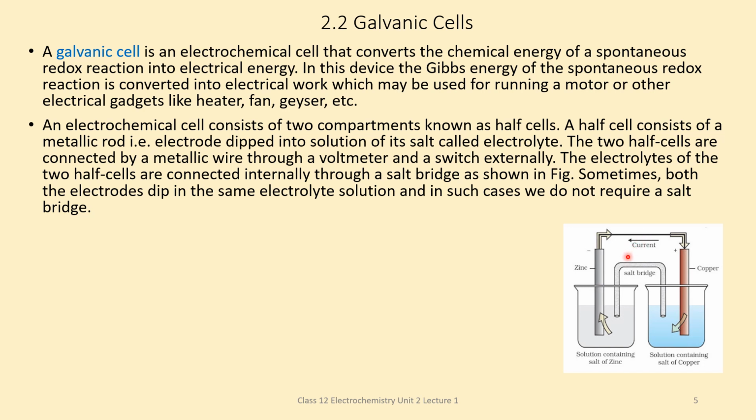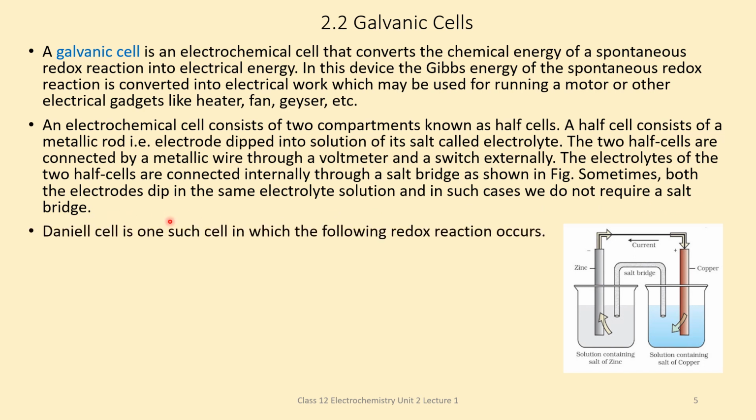The electrolytes of the two half cells are connected internally through a salt bridge. This is a salt bridge, which is nothing but an inverted U tube, dipped in the electrolytes of both the half cells. Sometimes both the electrodes dip in the same electrolyte solution, and in such a case we do not require a salt bridge. Daniell cell is one such cell in which the following redox reaction occurs.